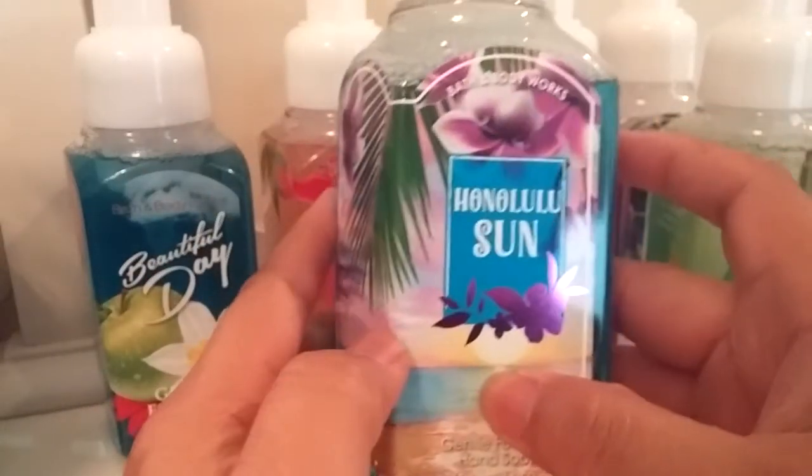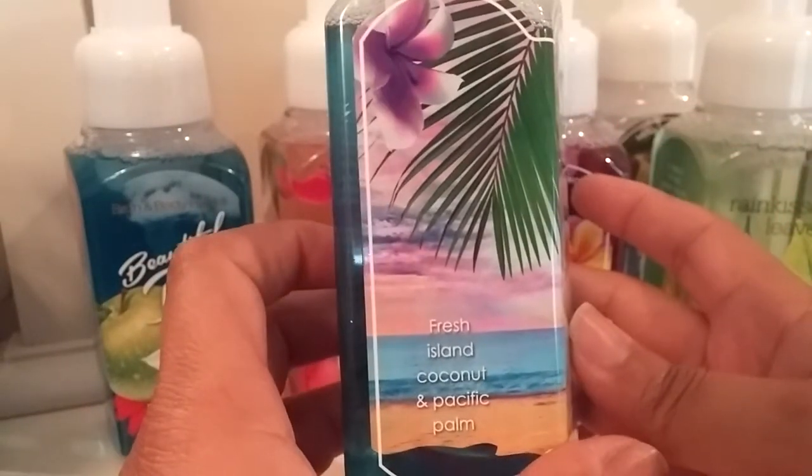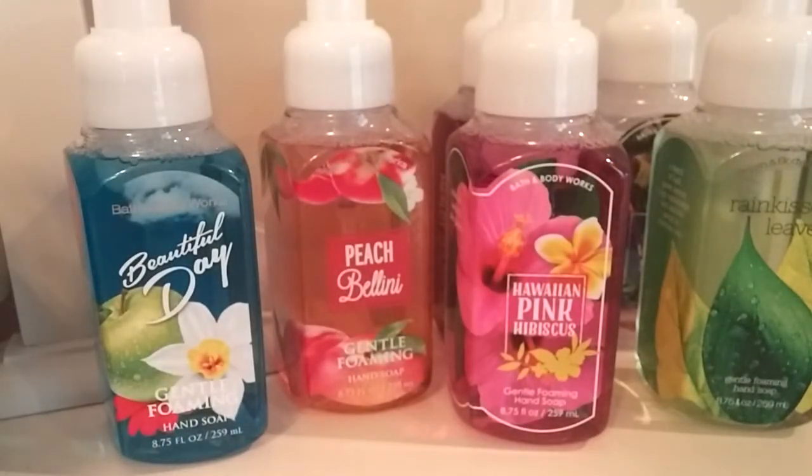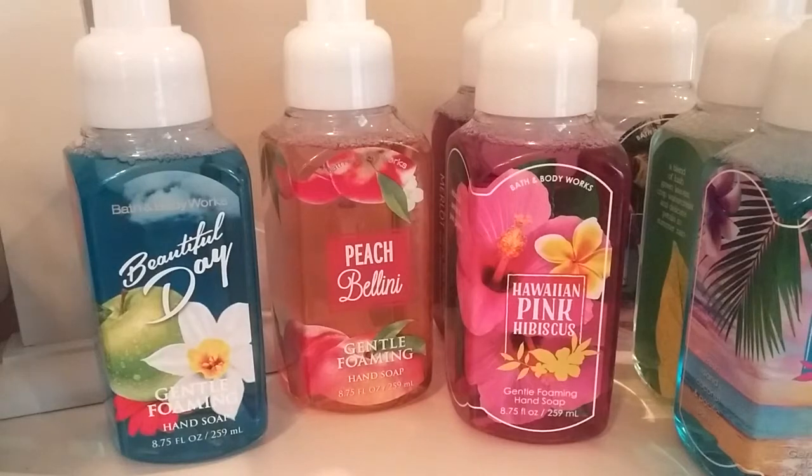Next up is Honolulu Sun. This is Fresh Island Coconut and Pacific Palm. I'm sure I'll love this. I love anything coconut. Yes, it's amazing. Just a nice coconut scent. I don't know what palm is supposed to smell like, but the coconut in this is pretty amazing. It's not super tart. It actually has a little bit of sweetness to it. I really like that one.